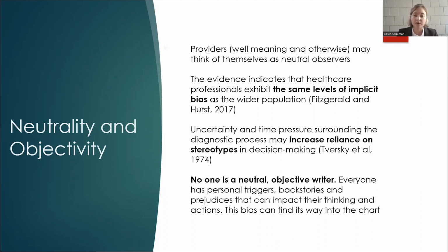And so we have to recognize that no one is a neutral and objective observer or writer. We all carry with us personal triggers and backstories and prejudices that can impact thinking and actions. And this bias that we have can make its way into the chart. But as I've mentioned, fortunately, there are ways that we can become more deliberate in our choices, so that our writing is more in line with the values of quality and respect that we want to promote.